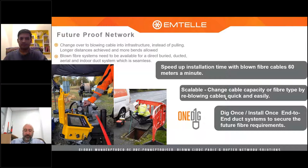If you think over the last 20 years, we've had G652B fibers, then we had G652D, then we've had G657A1, and now there's A2. Fibers are all changing over the years, and with blown fiber, at least you have that ability to change to the new fiber types if you need to in the future.